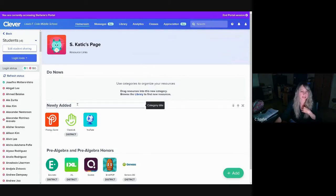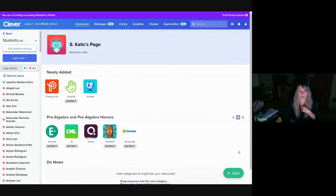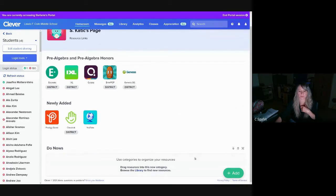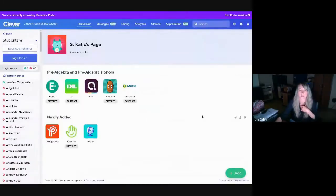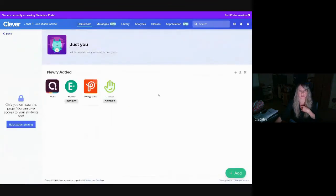Here's newly added. That's a topic. You can highlight it and change that. You can also rearrange the topic order. If you want to move it up or down, move this one back up. She has that one up top, and you can play around with it and move the Do Nows. You can delete your category just by hitting the X and hit delete. And you can have as many categories, as many links underneath just by clicking over here. So that's pretty easy.